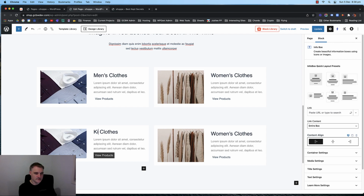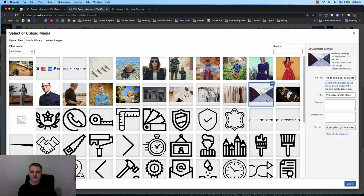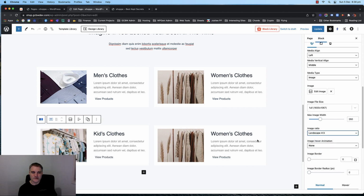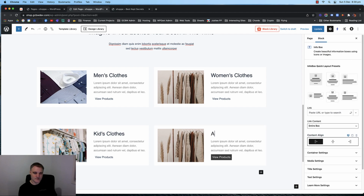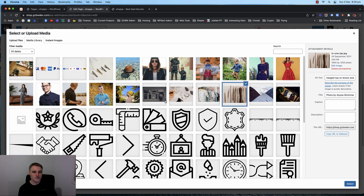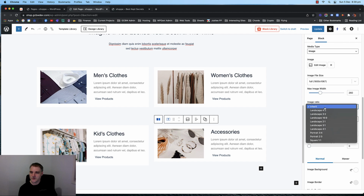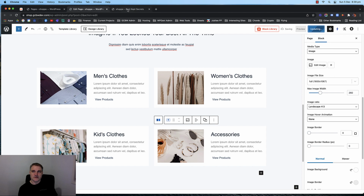Let's keep going. Kids. Clothes. Go to media settings and we'll change this to show the kids clothes. And image ratio is going to be 4:3, so it's kind of going to be matched. And then this one here is going to be accessories. Nice. We'll go to media settings and we'll go to image and we'll choose this image. Awesome. And the image ratio is going to be 4:3. Awesome. So now let's go have a look at what this looks like on the front end.